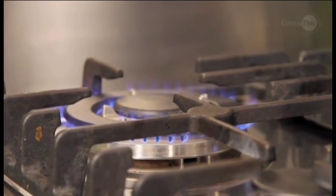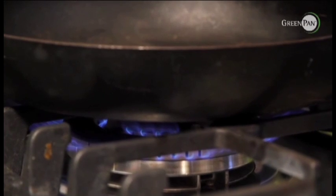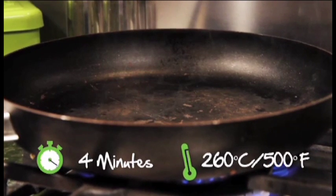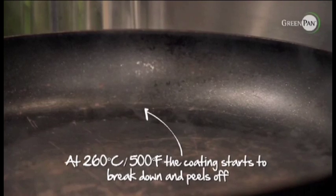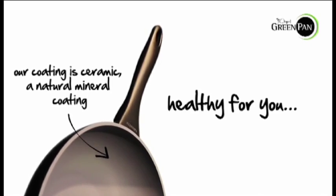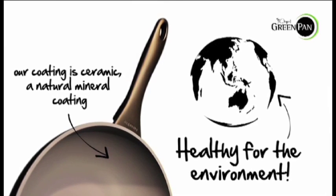In less than 4 minutes on your hob, the pan and its non-stick coating can already be up to a temperature of 260 degrees centigrade. This is when the coating starts to break down, blistering and peeling off. Our coating is ceramic, a natural mineral coating, and is healthy for you and healthy for the environment.